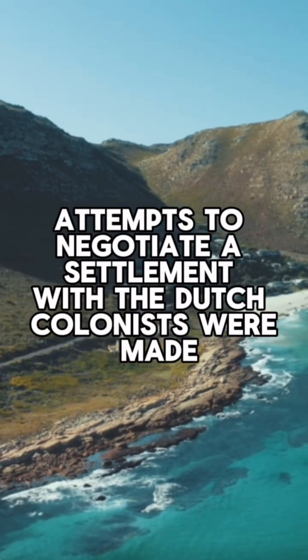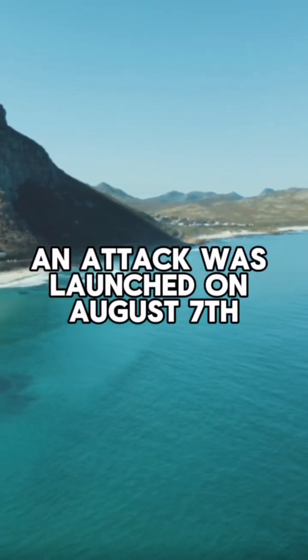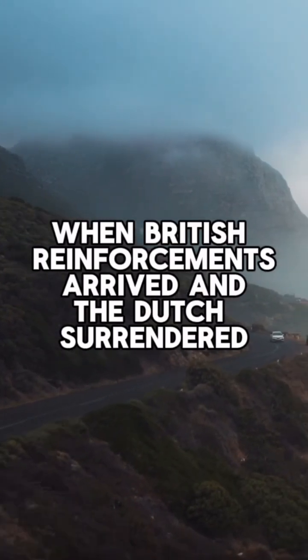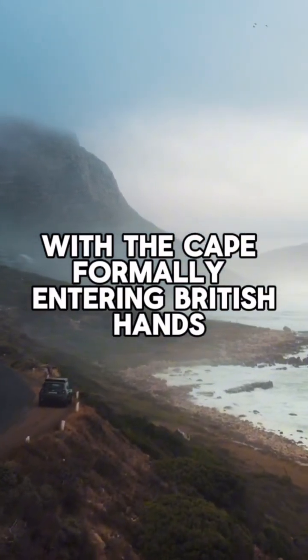Attempts to negotiate a settlement with the Dutch colonists were made, but to no avail, and thus an attack was launched on the 7th of August. Fighting continued until September, when British reinforcements arrived and the Dutch surrendered, with the Cape formally entering British hands.